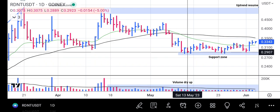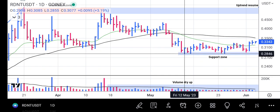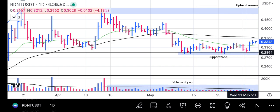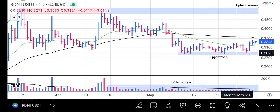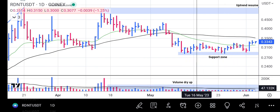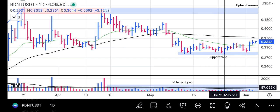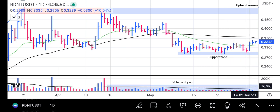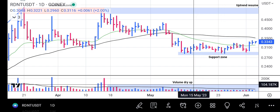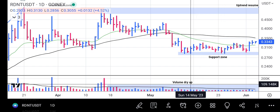Then, when the price finally hit bottom on this particular bar, the price now ranged for several sessions. While the price was ranging for several sessions, the volume became very dried up. It's now drying up, not even just below average, it's drying up totally on the chart. And as this volume continues to dry up, it is an indication that no more selling is coming into Radiant.